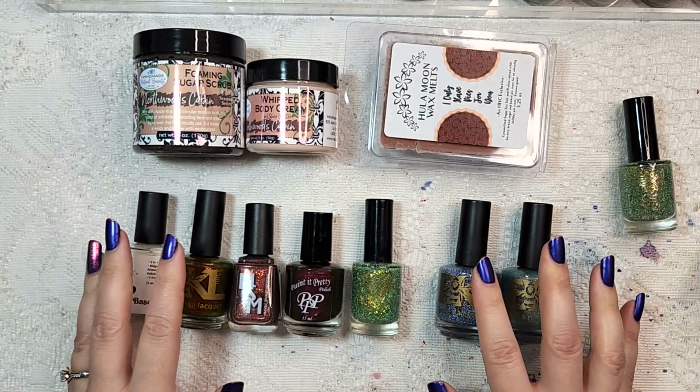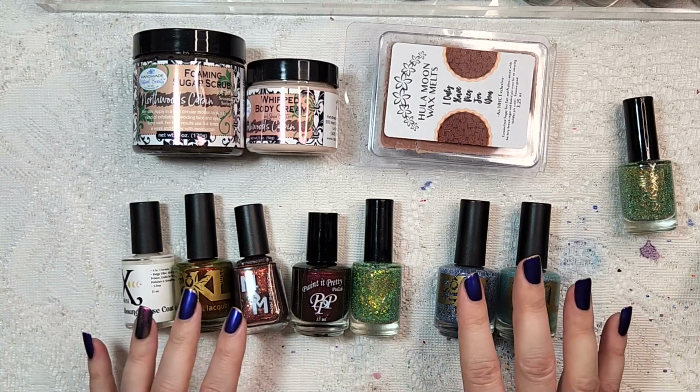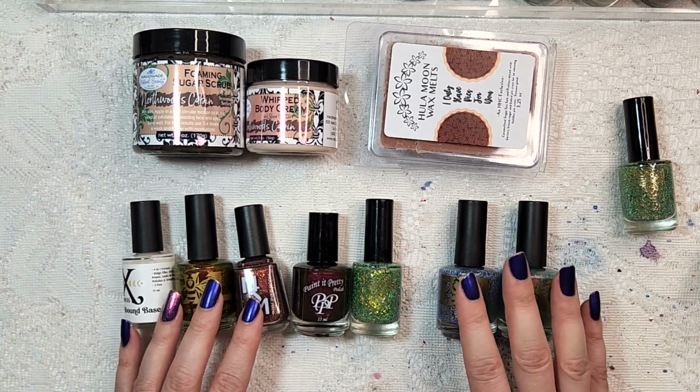And there you have it. That was my little duo of hauls from Hella Handmade Creations for October and Fandom Flaky Respawn event for November.